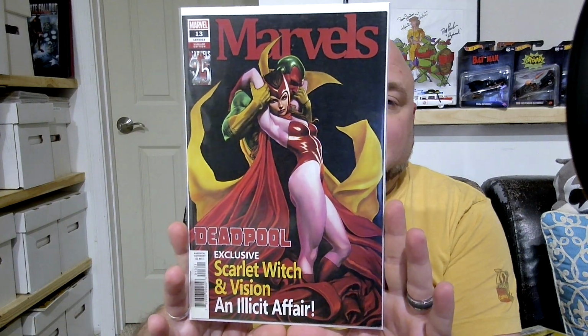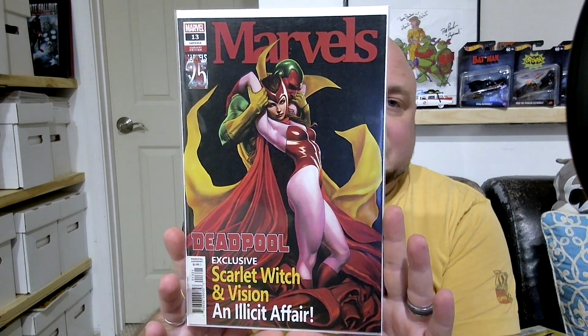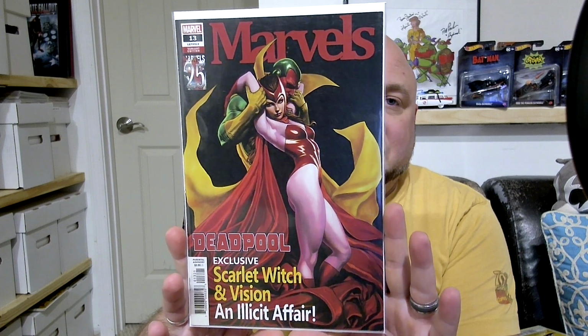I found this book for a really good deal. It is not near mint or anything like that, but I'm still super excited to have it in my collection. This is Deadpool 13. And it makes no sense, honestly, but the artwork is just simply amazing. The Virgin variant of this is just so, so awesome.